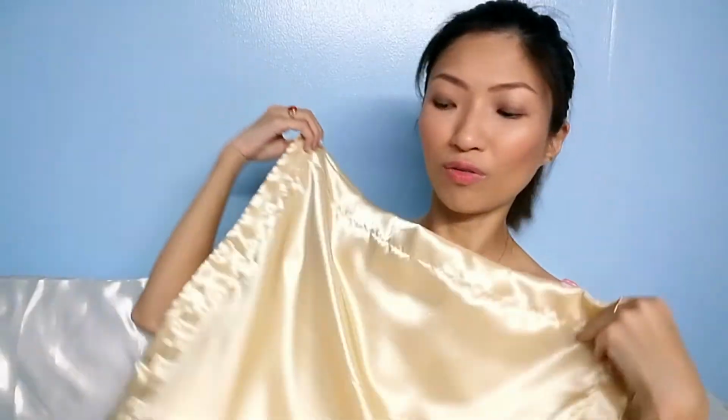So I guess that's what you pay for the price. These are more expensive. These are like 700 per pair of pillowcases. Satin Dreams don't sell bed sheets, but this company sells bed sheets. So if you want to invest in your sleep, go check them out.